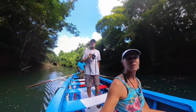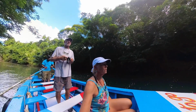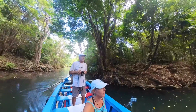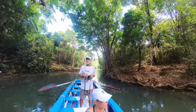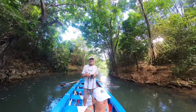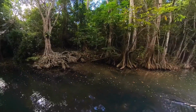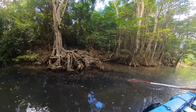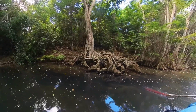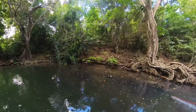So up front on the right, you can actually see the buttress roots of the mangrove. Probably too tiny to see the particles anyhow, but it's so cool. Further you go, the prettier it is.